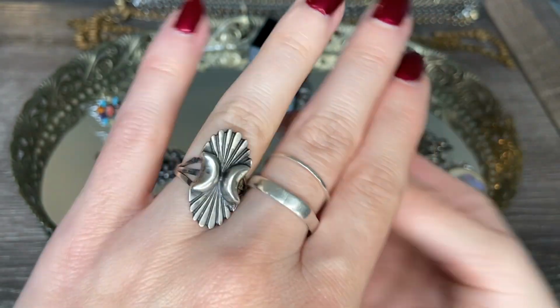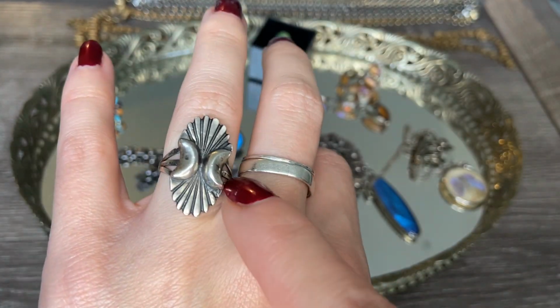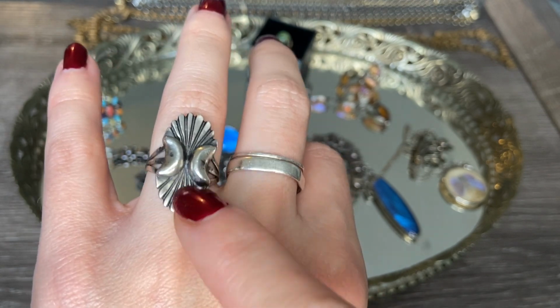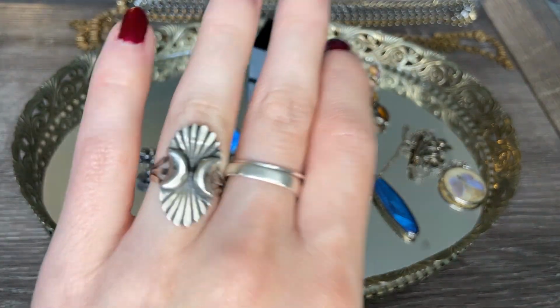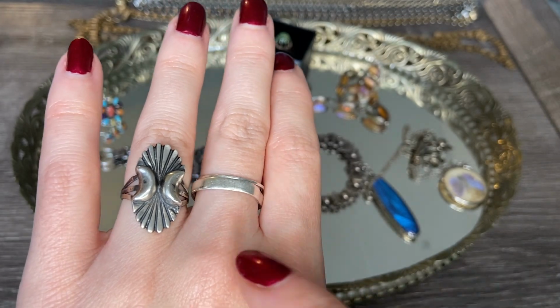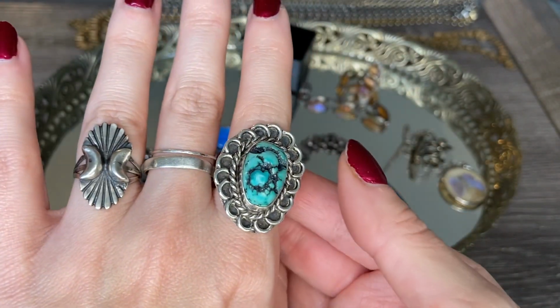Let me put it on this finger. No stones on it, but I loved these little pieces that looked to me like crescent moons with a sunburst, starburst design behind it. I liked how simple it was. I think it's really beautiful. And it's nice if you wear this on one finger and then you can have a larger statement piece like this one here on the other finger.